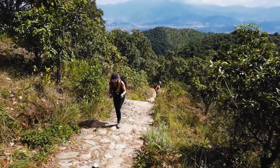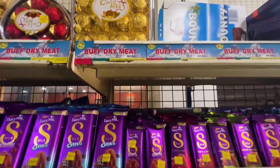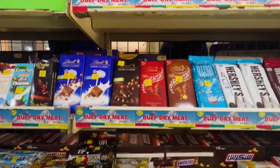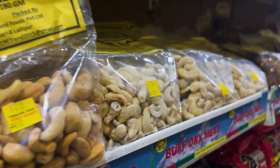Trekking can be very taxing on you, so you'll need all the calories you can get. The local grocery stores usually have a good supply of Western brands of chocolates, as well as a good selection of nuts and other snacks.